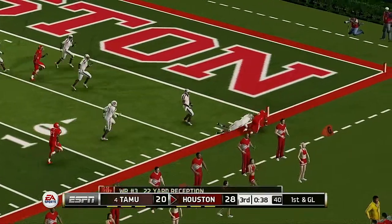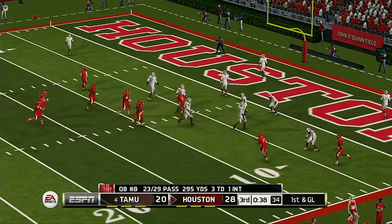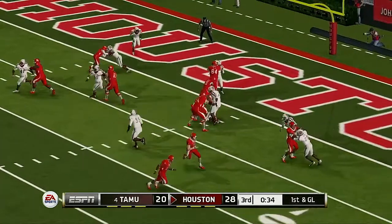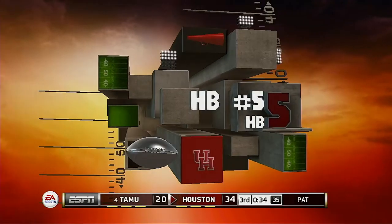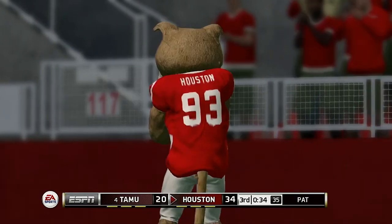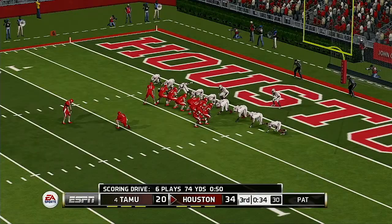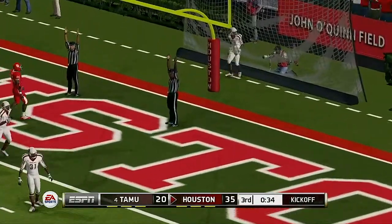Got a man. Watch out here. He's knocked out of bounds at the 5-yard line. Touchdown, Cougars. A powerful push by the line and a really nice run. That'll get you into the end zone almost every time. He splits the uprights with the extra point.